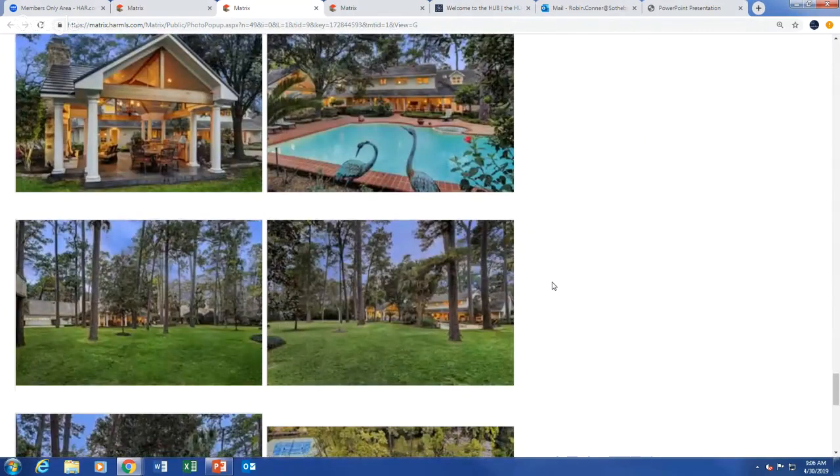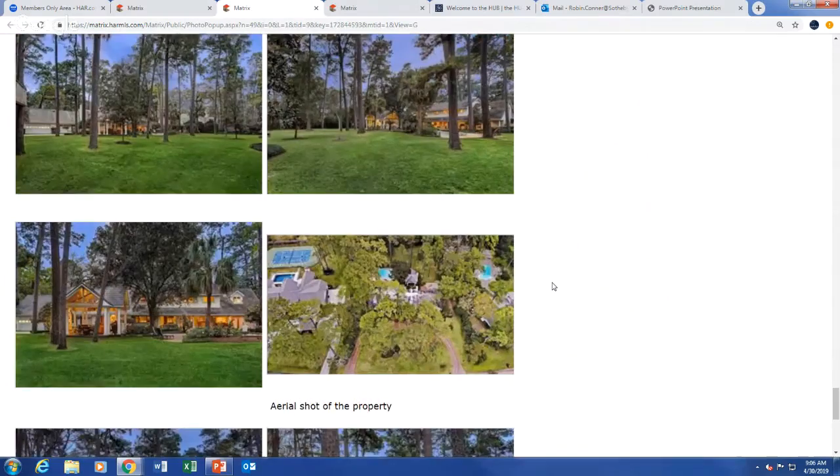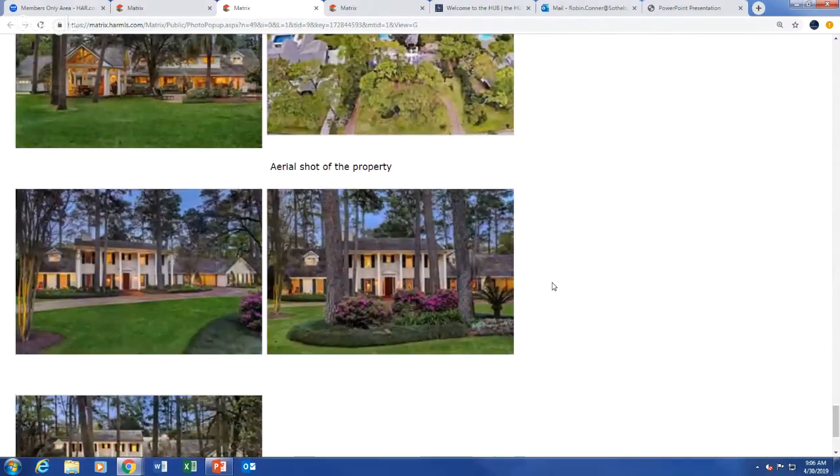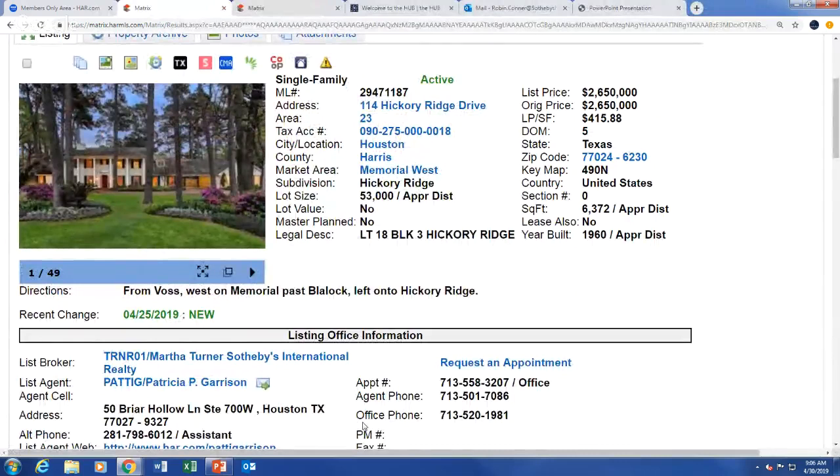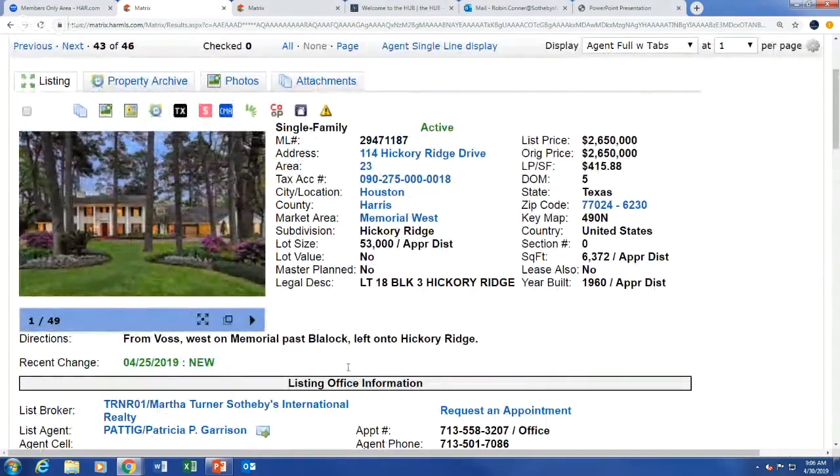I toured it when it was a non-MLS, and the interior obviously needs a little bit of tweaking, but the property and the land itself and the outdoor living space is phenomenal. Yes, and the entrance is just beautiful. And that circular drive, when you're closer to the home, is double width, so you can still drive through. And then you have a porte cochere going through. I'd be all over that thing.